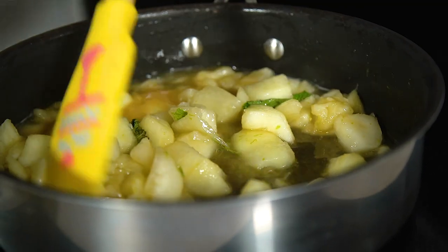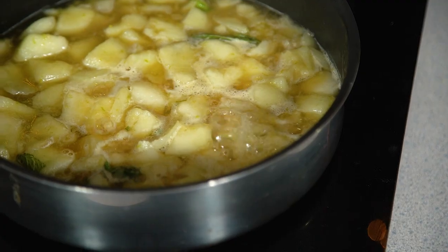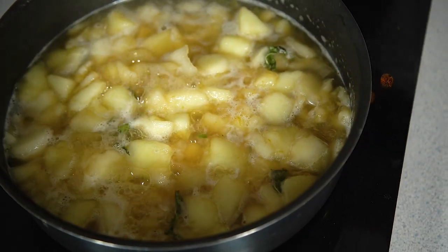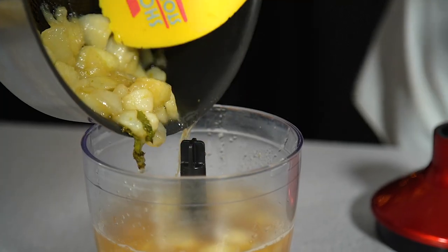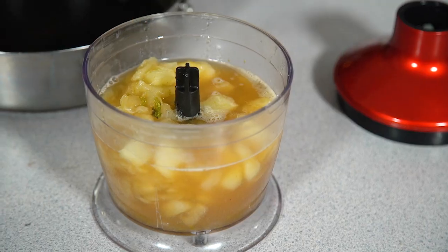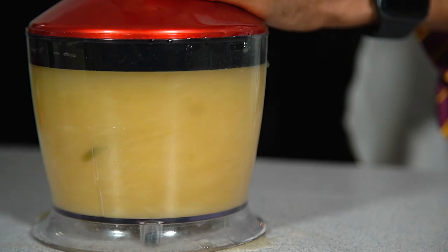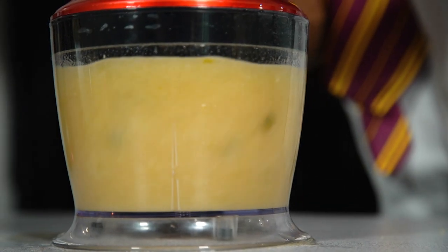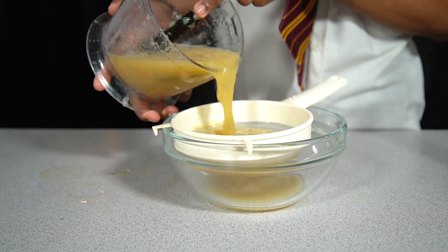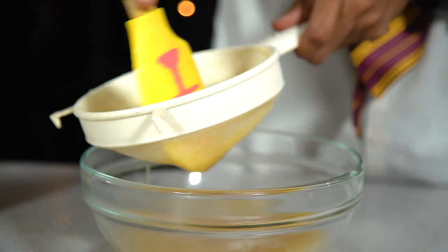Once your syrup is ready, you want to turn off the heat and leave it for about 5 minutes or so the melon and mint can fully infuse. Once it's slightly cooler, we're then going to blend this together to get as much melon in as possible. Carefully pour it into your food processor or blender, place the lid on top, and then blitz it through. To make sure I get a nice smooth sorbet consistency, I'm then going to pour this through a sieve, pressing it through so we only get the pure juice.